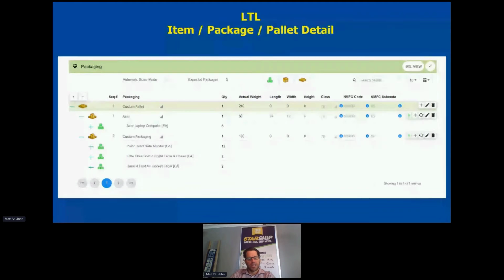Item box detail, we don't have to put items in each of the boxes. Some of our clients have large orders, with 100 line items, for example, and maybe they don't want their shipper to take the time to put items in each box. So you don't have to do that.